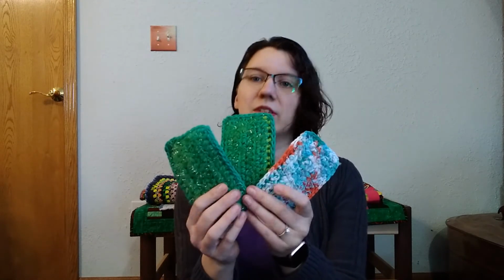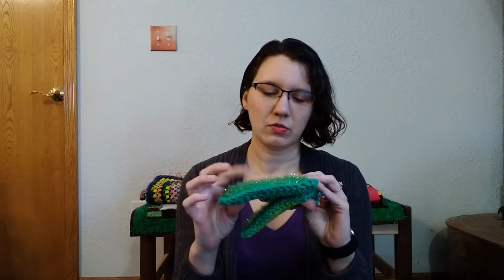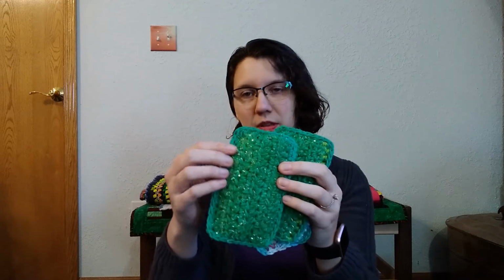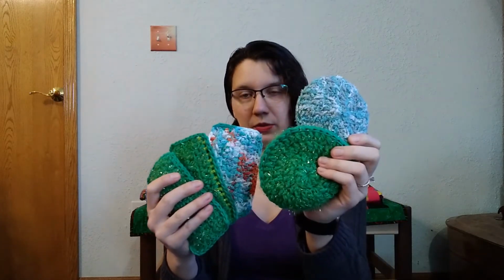The next things I have to show is a whole bunch of little things. I made some washable cotton sponges with some of the scrubby from Lion Brand. So this one has the cotton scrubby, and these have the sparkle scrubby, and then I have a couple round ones too.